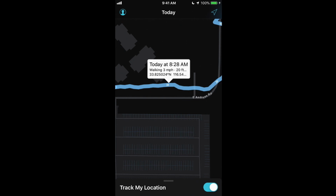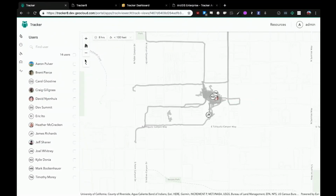Now I'm going to jump over to the Track Viewer web app and show you how you can view these tracks from multiple users in your organization. What you see here is a track view. A track view consists of a list of users on the left-hand side, and also a list of track viewers, which we'll show in a second. Here you can see all these gray tracks represent all the people that I see in my view. I can choose to select someone here, such as myself, and it will paint my color on the map.